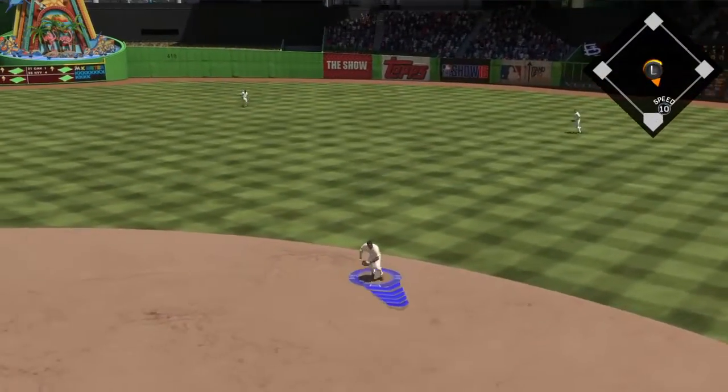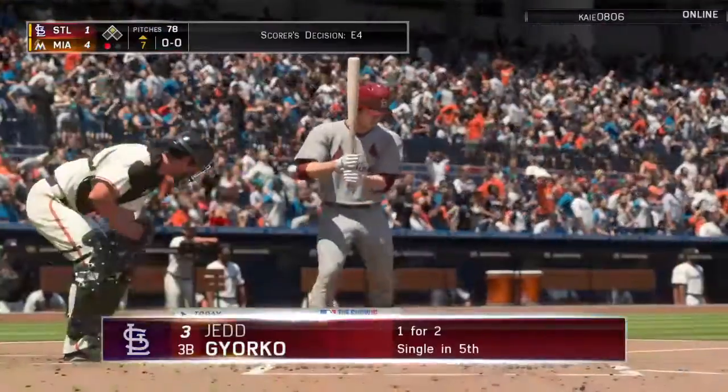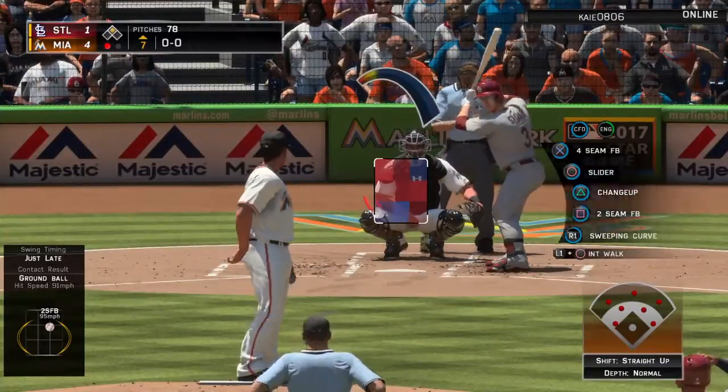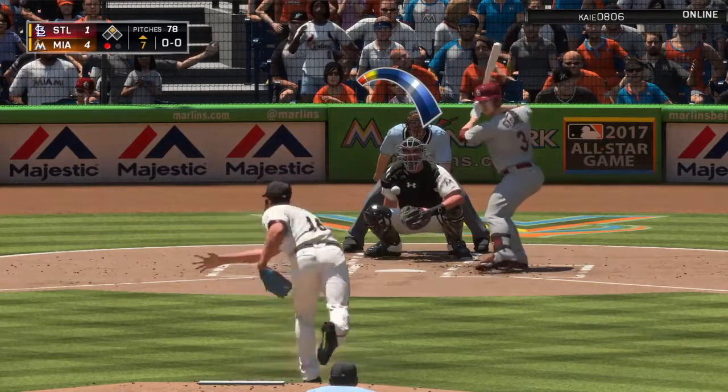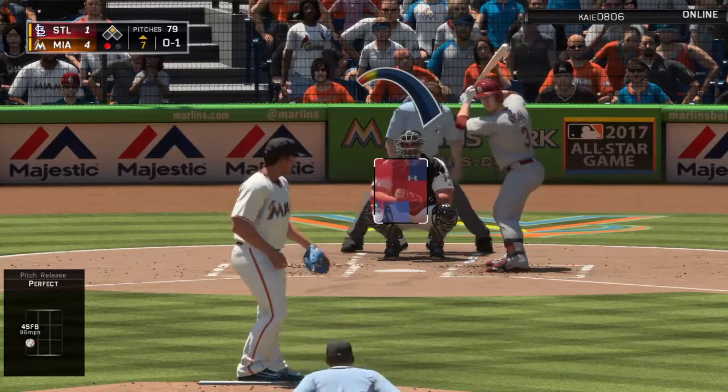Hard hit ball to second, right to Gordon. Oh, and it sailed right over his head at first. And now, this ball's going to wind up out of play. And a big mistake there. Jed Jerko comes on with one gone here as he looks at a called strike one.